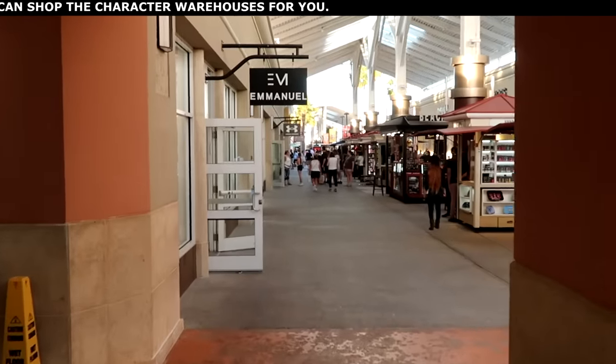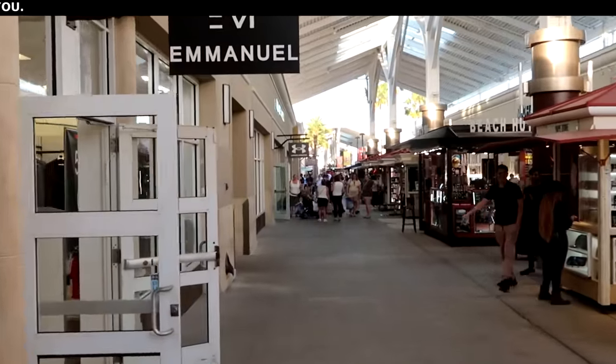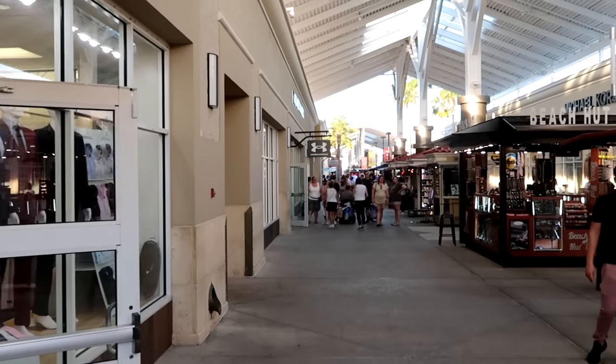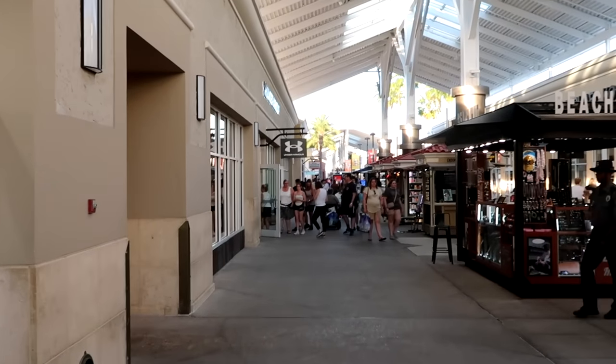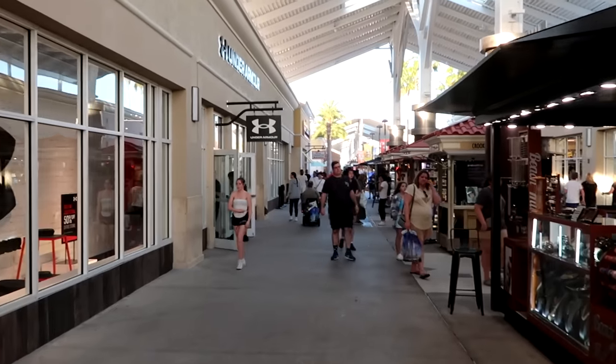Right, we're just making our way here to the Disney Character Warehouse. It's surprisingly not too busy here at the outlets. Like, the parking lot I feel is extremely busy, but there's no line whatsoever to go inside the outlet. Let's head on over and check out all the newest merchandise.